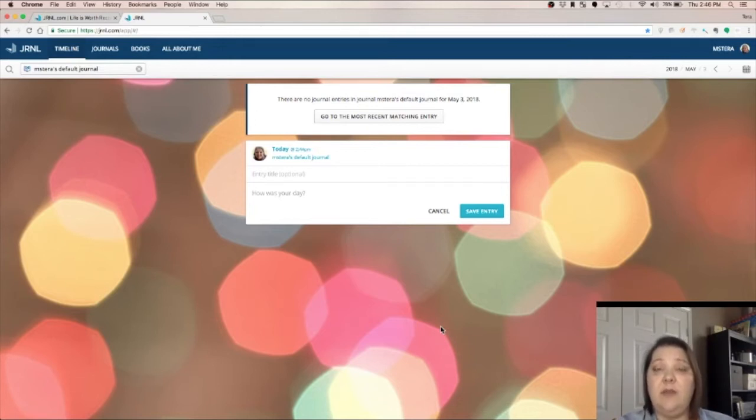I also like that a lot of the times I take pictures with my phone and I put those pictures onto journal.com, but I don't like to type with my iPhone. So I will come back later on at night and put my journal entry in with those pictures so that I have my thoughts and my pictures together.